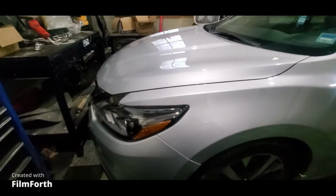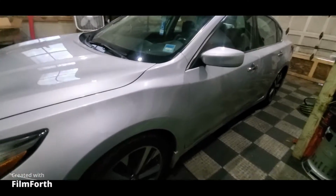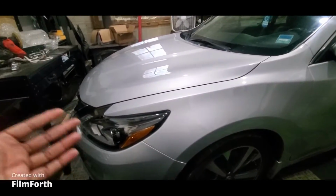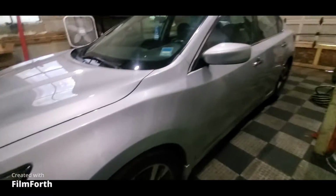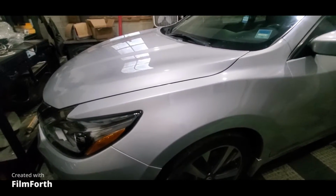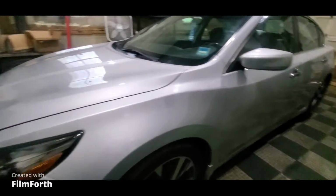Let me show you guys. So, this is my Nissan Altima. You guys probably seen it 1,001 times. But I basically changed the oil on it, drive it, change brakes, which I'm about to do now. So I figured I'd go ahead and do these brakes because they are basically long overdue.